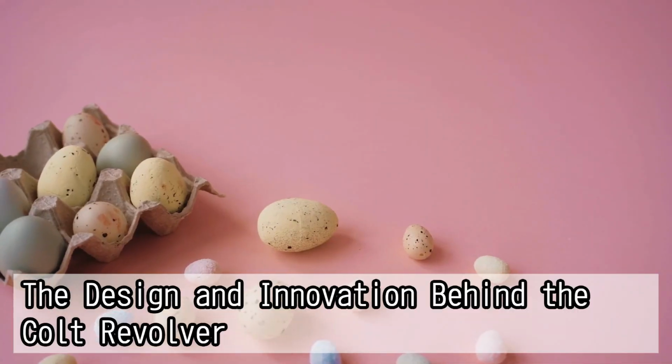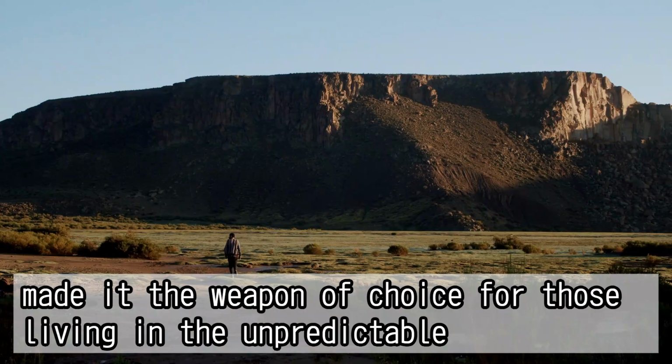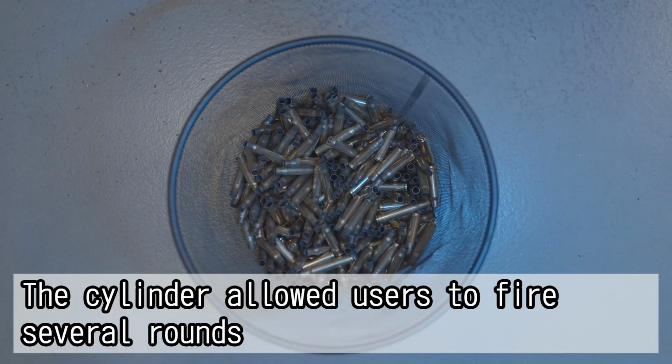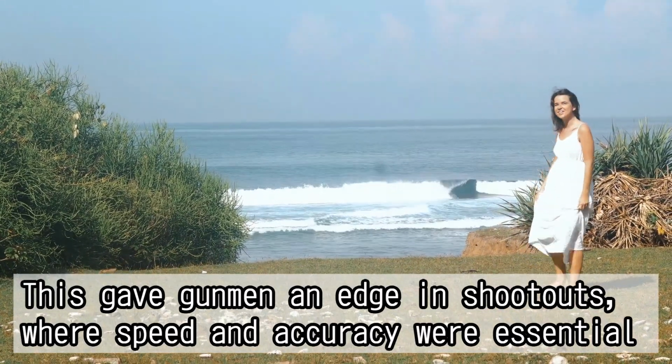The design and innovation behind the Colt Revolver. The Colt Revolver's revolutionary design, particularly its revolving cylinder, made it the weapon of choice for those living in the unpredictable and often violent West. The cylinder allowed users to fire several rounds without needing to reload after every shot. This gave gunmen an edge in shootouts, where speed and accuracy were essential.